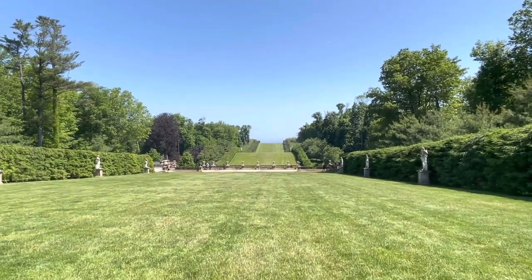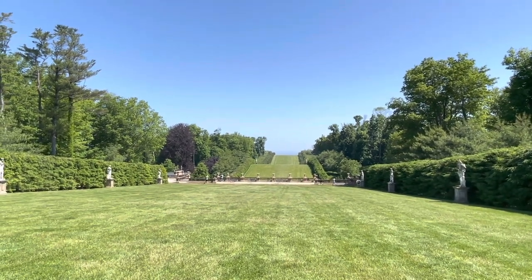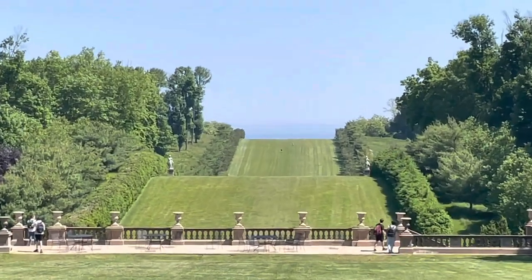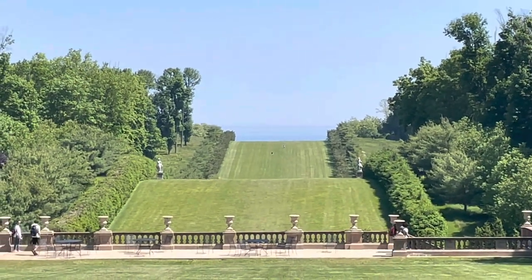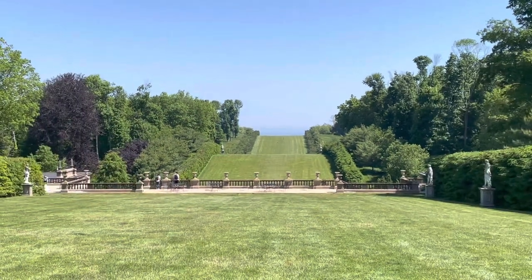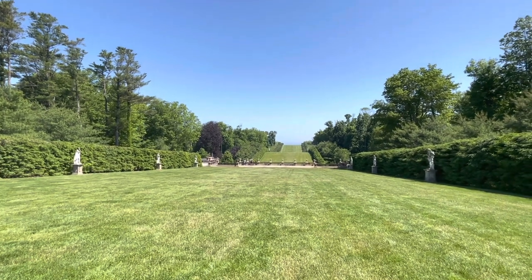You can go all the way up to the water, but even though we can't go that far, I'll let you zoom in so you can see. Yeah, you look over there, you can see. That right there is the whole ocean itself. It's beautiful. It's a beautiful place.